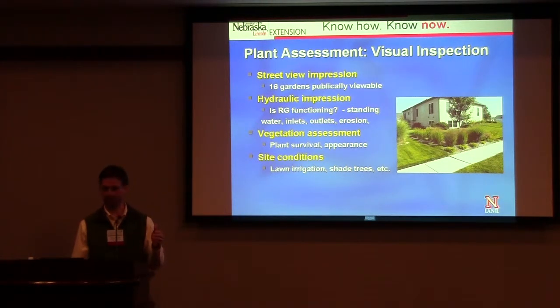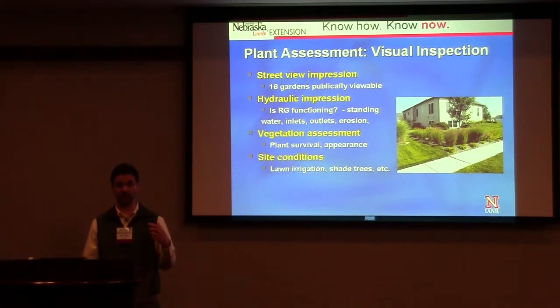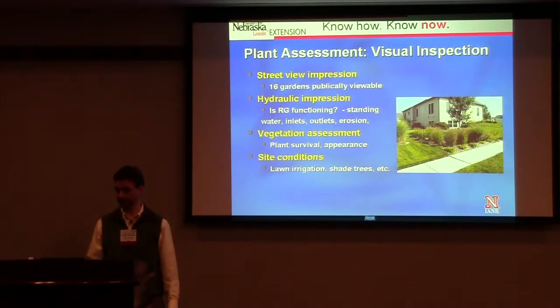Okay, so the plant assessment was a visual inspection of the rain gardens from the street view. We looked at 16 of the 18 trial rain gardens that we had. We did somewhat of a hydrologic impression as well. Was it functioning? Was it holding water? Did it look like it had inlet or outlet problems? Was there any erosion problems?